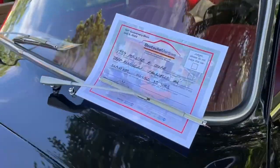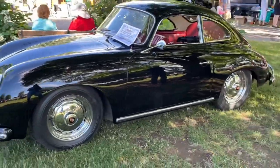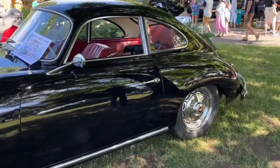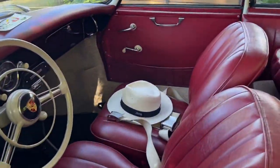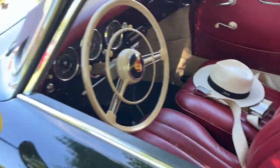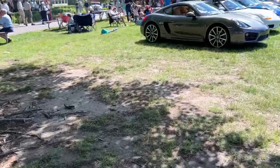How many of you guys have ever seen one of these in person? 1959. Look at this. And guys, ain't a trailer in sight now. These people drive these cars. They don't tow them. Look at that. Look at the hat. That's crazy. Oh, I guess we'll go this way. Oh, man.